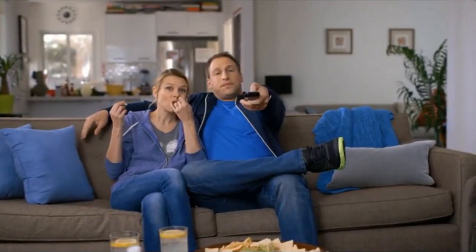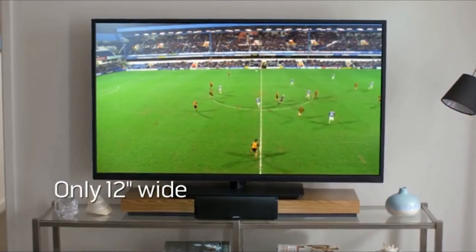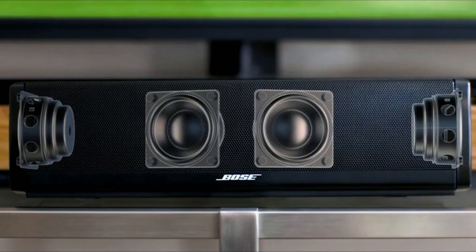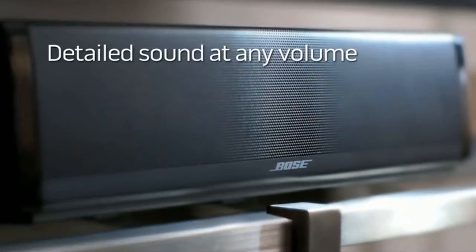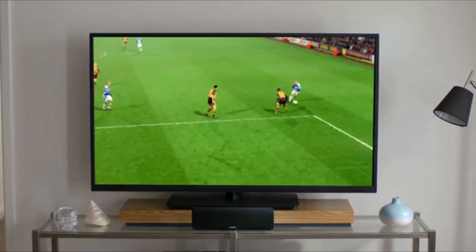If you didn't think you could get clear, powerful sound from a compact soundbar, you haven't heard this system. It's surprisingly small, but has something big going on inside. Technology that delivers full, spacious sound well beyond the speaker's size, with voices that are clear and natural at all volume levels. You'll feel powerful bass, the kind your TV alone can't come close to delivering.